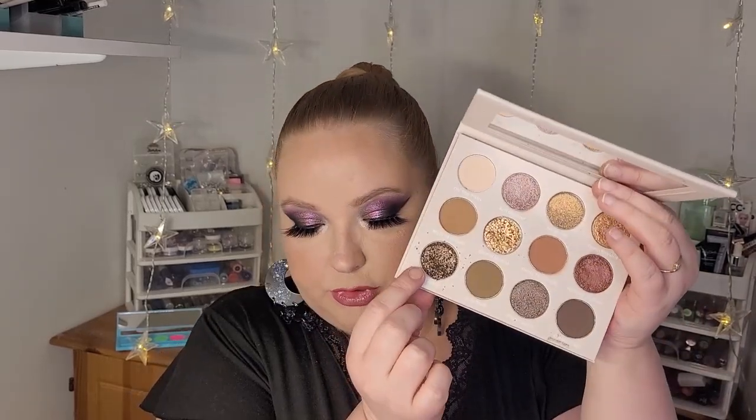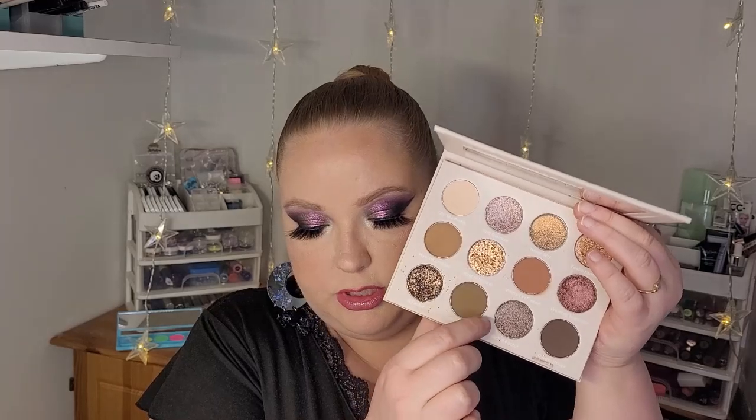Then I have the Gloss Gods New Neutrals Remixed palette. This I've been really enjoying. At the moment, especially for the shimmers, this is my go-to for neutrals. This is such a stunning palette. This is neutrals with a twist. These two shimmers are quite flaky, but they look stunning on the eyelid.